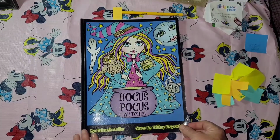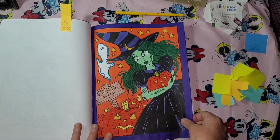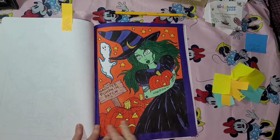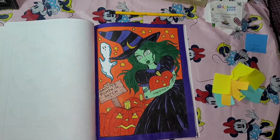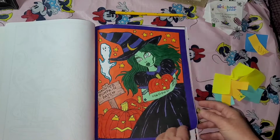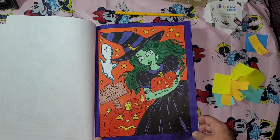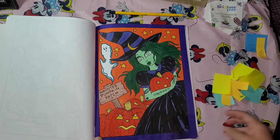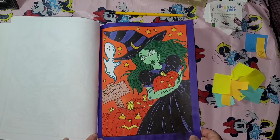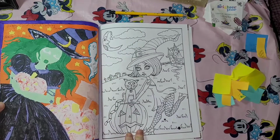Hocus Pocus Witches, Deborah Muller. This one right here, various markers. Buddy color with Sweet Emily. This was our buddy color. I'll link the people that I did the buddy colors with so you can look them up and look at their page. Emily and Gina are on Instagram. Did this one right here. This was really fun to do. March the 20th.